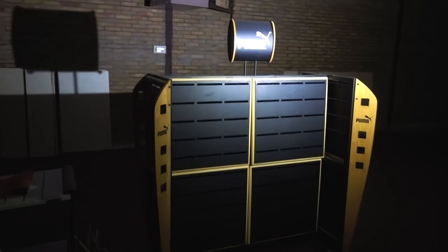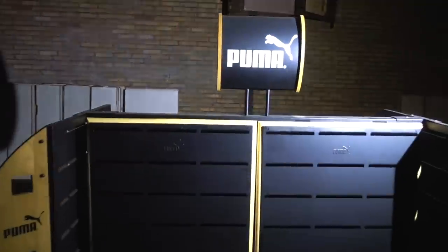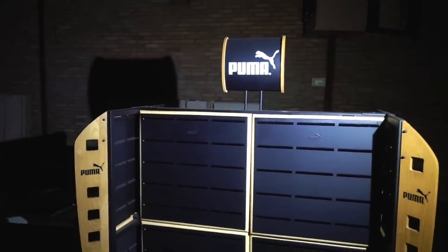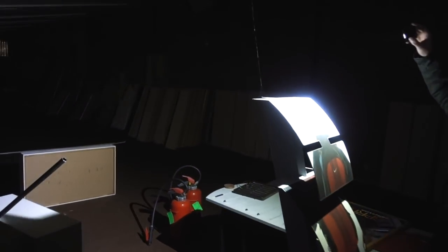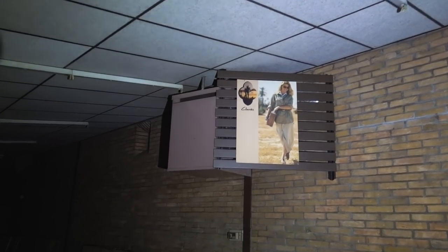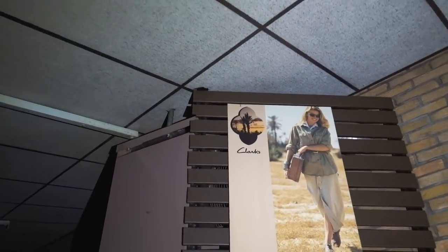And take a look over here. The brand Puma. I think everyone knows the brand nowadays. That's also another brand they sold there. Left from the Puma sign, Nike. Nike sign. It's crazy how you can still see the brand names they used to sell in these departments in the store. On top of there, that was Clarks. It was a woman's brand.